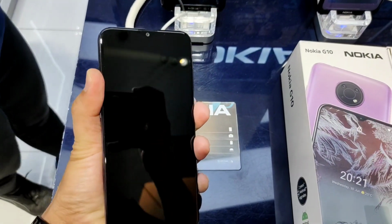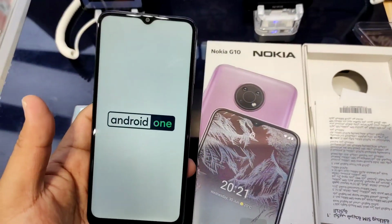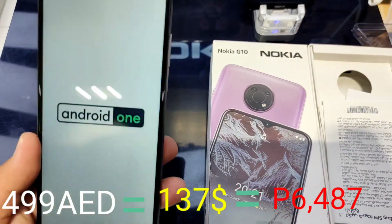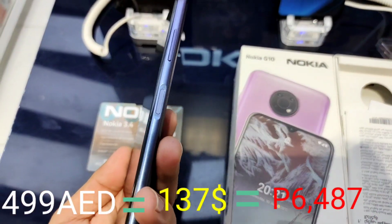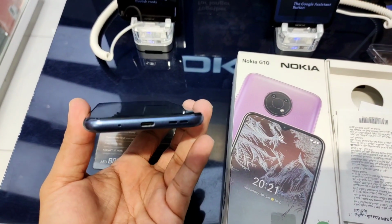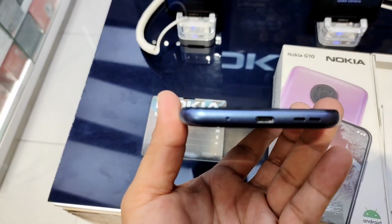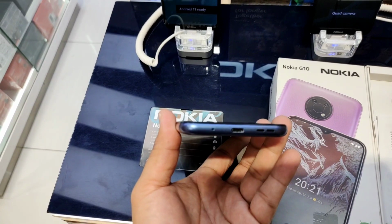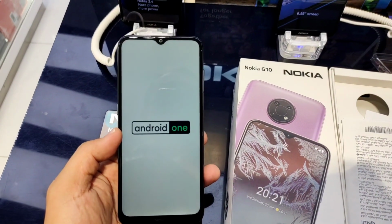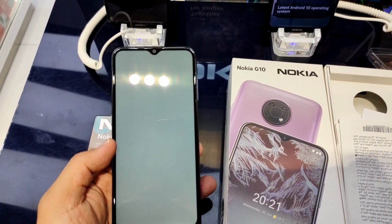Guys, this is the new Nokia G10, which is going to be a good price of 499 dirhams. And definitely you can see on my screen how much the value is in dollars and Philippine peso. Actually, this phone is going to be great for the price, because it has a 5050 milliampere battery. You get an aluminium design, Type-C, with a very nice bigger screen of 6.5 inches, guys. Yeah, just like that, it's an Android One, the latest of Nokia today, in a good budget price range, guys.